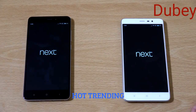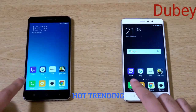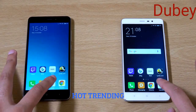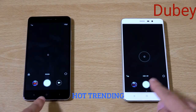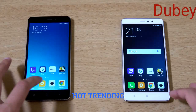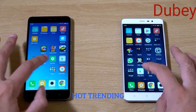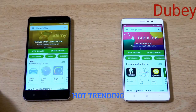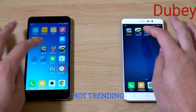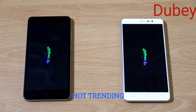Opening some apps. So far it looks like the Redmi Note 3 is a little bit quicker here. I think the Redmi Note 3 has the Snapdragon 650 processor, so that is very competitive against the Helio X20 that you do get with the Redmi Note 4. And you can see it, as I said, it's very competitive here. Can't really see a massive gain on the Redmi Note 4 in terms of the speed. If anything, the Redmi Note 3 is faster here.